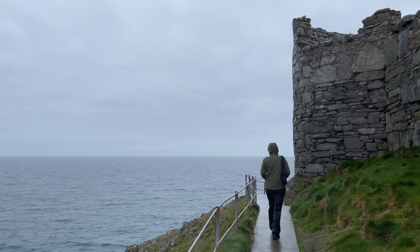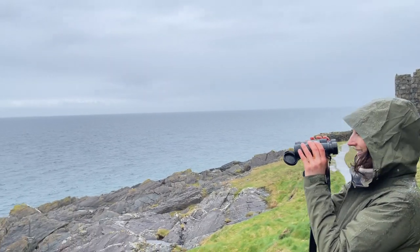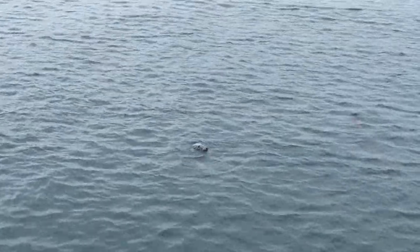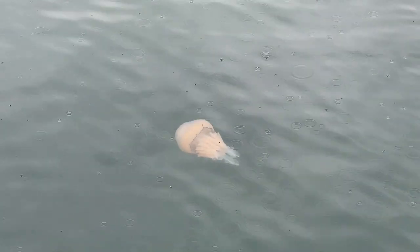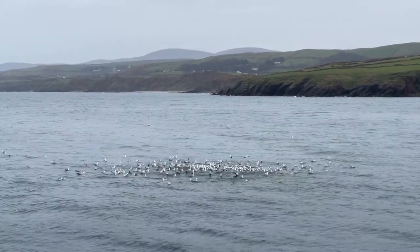So we've been to Peel and we walked around Peel Castle. There's a path all the way around the outside, which was really nice. We used the binoculars and we were trying to spot birds. We saw black guillemots, black gulls, eider ducks, seals, huge jellyfish, like massive. And yeah, loads of other little birds and cormorants as well, which I do really like.